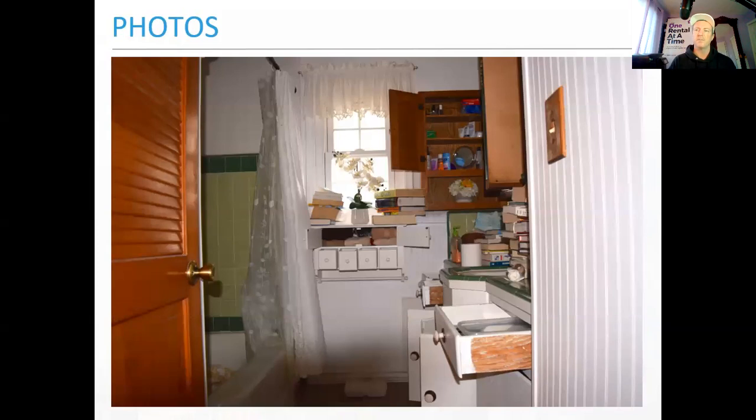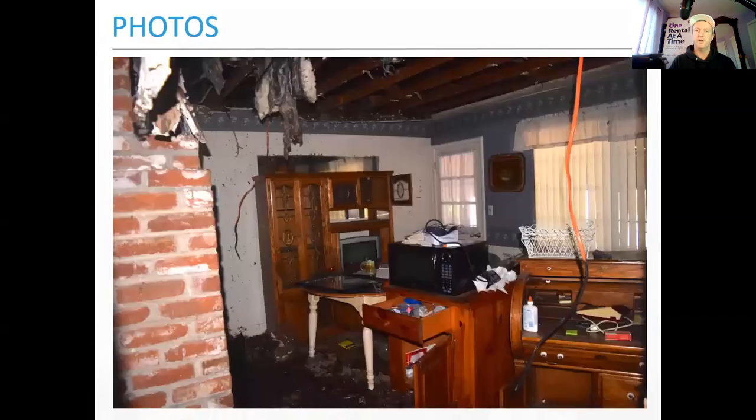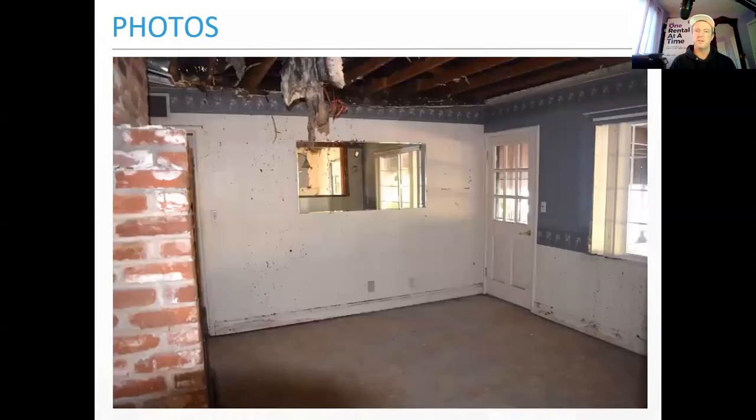We believe that a flipper or ourselves would remove this. So since we're already gonna have the demo guys there, we just did a full gut of it and give you the ability to change the layout if you so desire. Again, trying to be helpful and move this forward. This is kind of that living area where the fire was, and you can see just lots of junk and material. We again just did the full gut and moved it out.